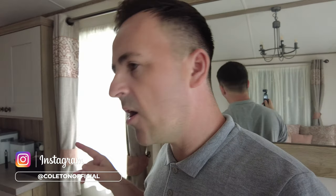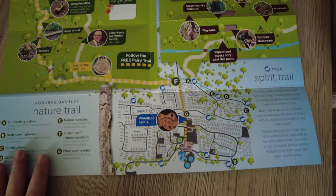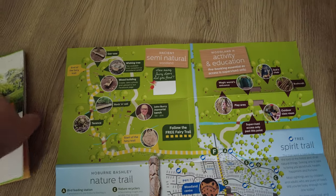Today we are checking out the site here at Hoburne. When we arrived, we got given the welcome pack. As part of it, we were given a little booklet on some of the nature trails and dog walks that they have on the site. So we thought, oh, that'd be quite cool to check out. We are going to do one of them today. So here is a little map of the site and the different trails that you can do.